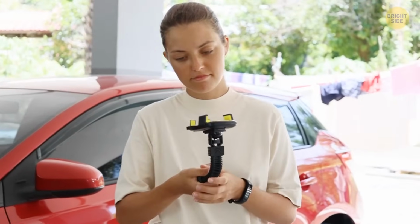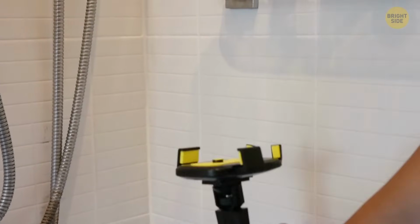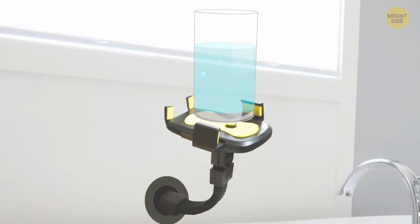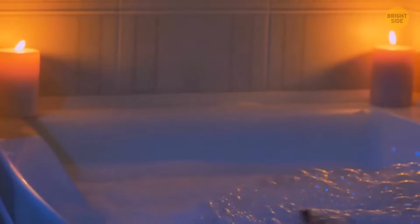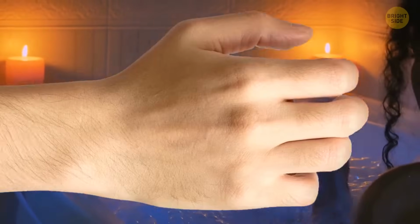Grab your phone holder from inside the car. Run back to your bathroom and stick it against the wall by the bathtub. Position it in a way that will fit the glass containing your drink. Make sure the holder's secure, as I'm confident you don't want to be bathing in spilled Coca-Cola. Now that you've ensured this, I'll leave you to enjoy this much-delayed bath and move on to the next life hack.